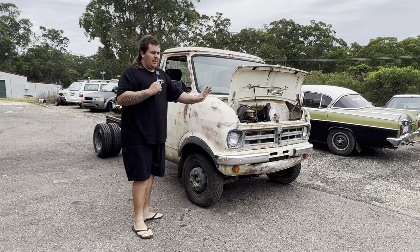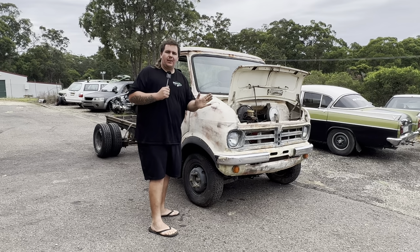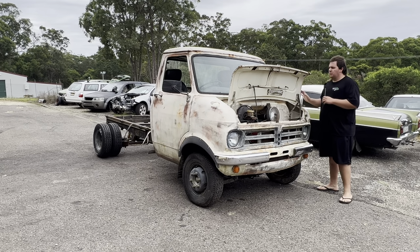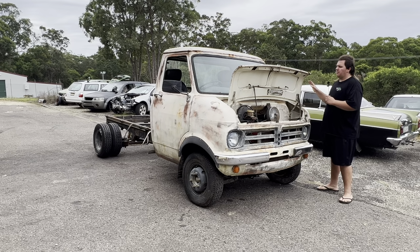I'm just... burnout cars are currently ruining my life. Burnout cars are currently the reason I can't afford a haircut or a gym membership for that matter. This will just be a get her on the road and drive it around and enjoy it for a bit sort of motor car. And then eventually, I do want to paint it.